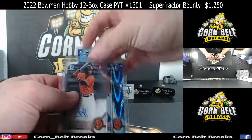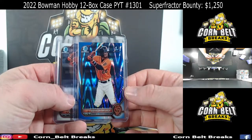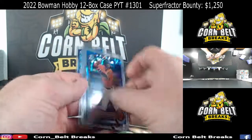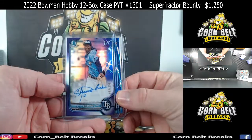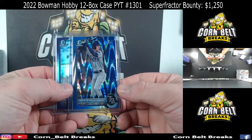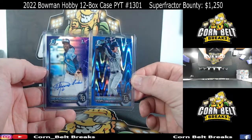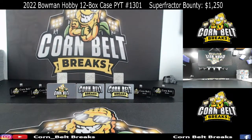And for the Giants, we got a little Iverson Ortega double up base auto and a blue Ray Wave out of 150 non-auto, both for the Giants. And the Rays, we got Alejandro P.A. purple out of 250 auto and a non-auto blue Ray Wave out of 150 Curtis Mead, both going to the Rays. All right, guys, that is the break.